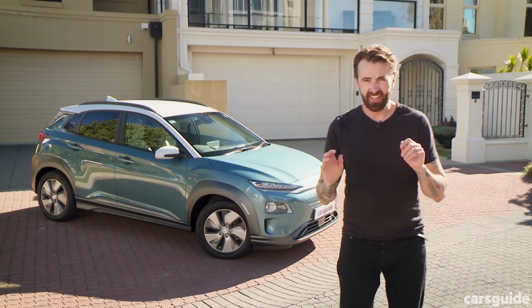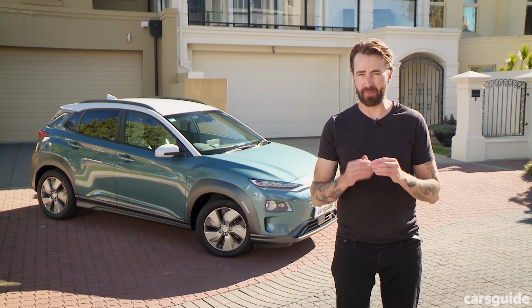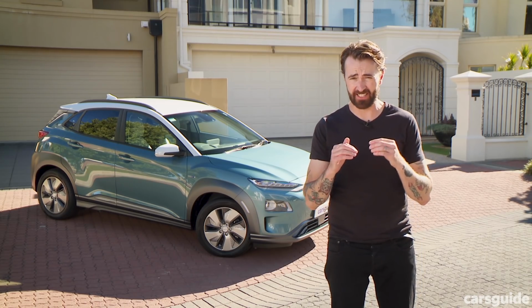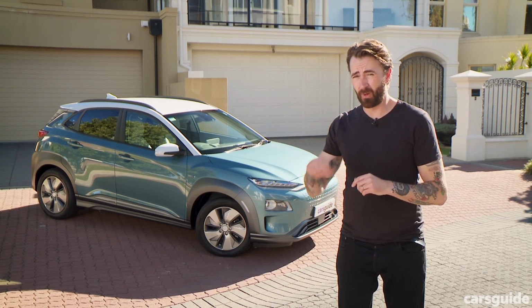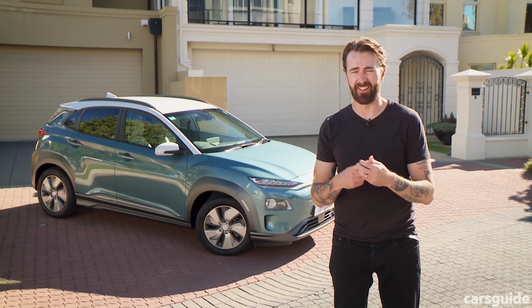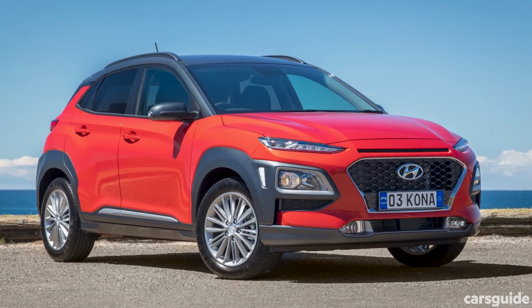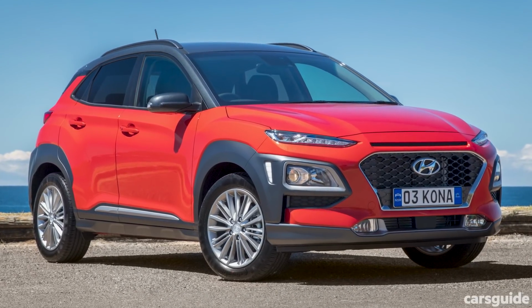This is the thing. The Hyundai Kona Electric starts at $59,990, and that is for the base grade Elite. That's the list price. There's two grades in the range. The one above it is the Highlander, and that's $64,490. I know, that's expensive. I mean, you could get a front-wheel drive petrol Kona in the Elite grade for about $30,000. You could have two of them for the price of that.